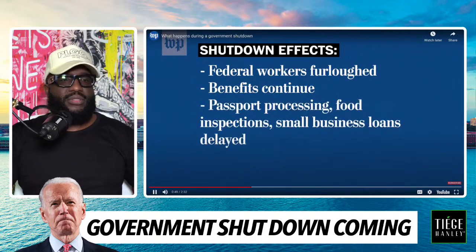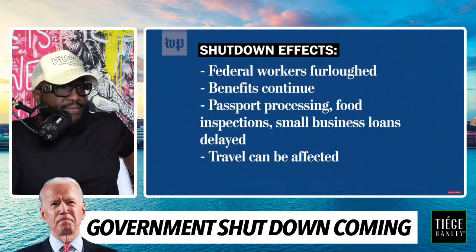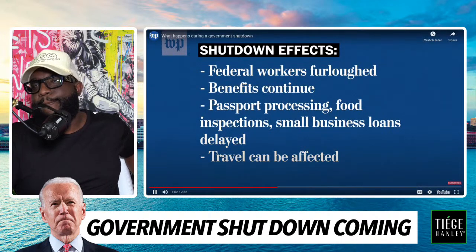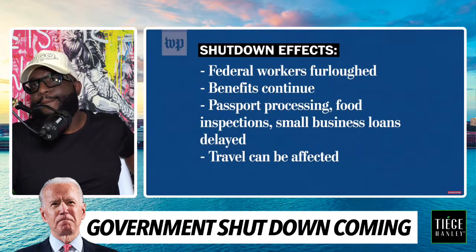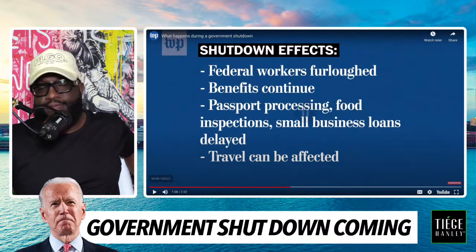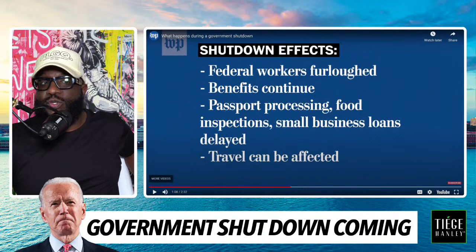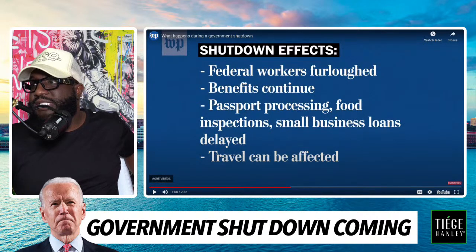Passport processing, food inspection programs, and small business loans also see delays. And travel can be affected. National park visitor centers close and the grounds may operate without staff. And in 2019, airports experienced slowdowns as hundreds of TSA and air traffic control workers called off after weeks of not being paid. Now it affects your travel. Now it affects your food inspections. Small business loans, SBAs, are being delayed.